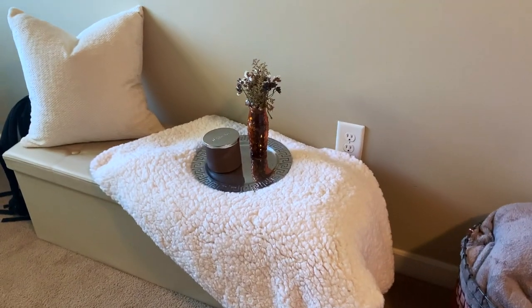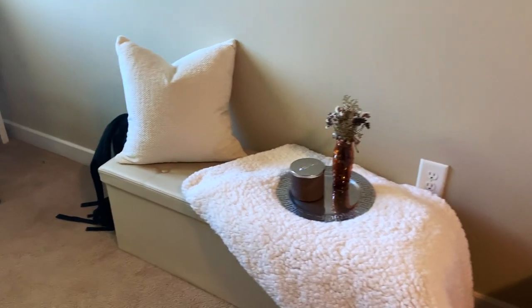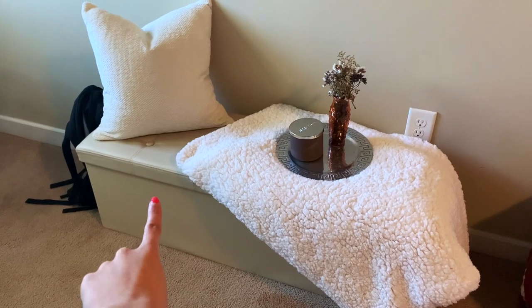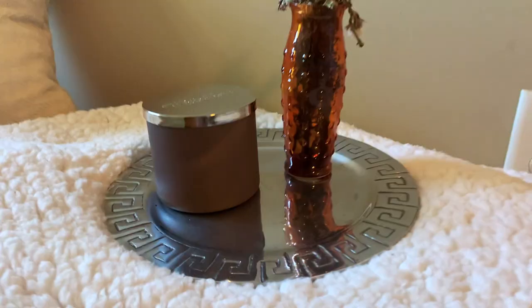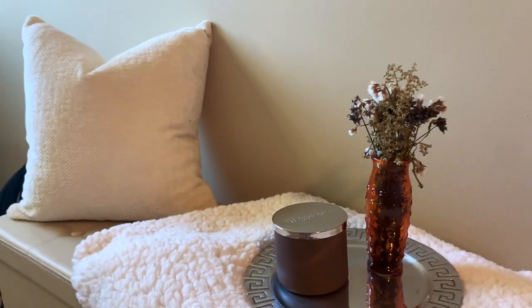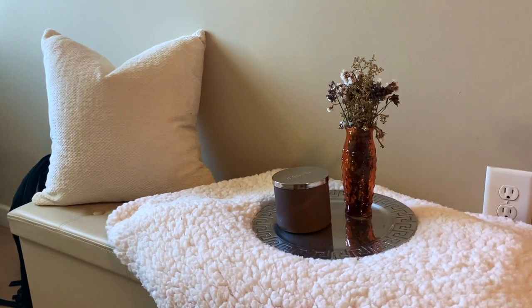This was Hannah's idea to do a little fun simple moment over here on the bench because I don't open this thing every day. And so I thought it would be cute to drape a little blanket and do a little cute thing. And this is probably my favorite part of the whole room. I think it looks so cute.